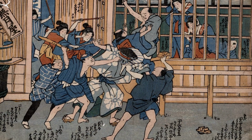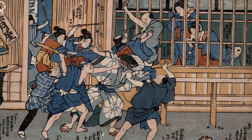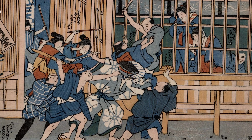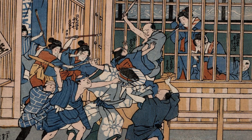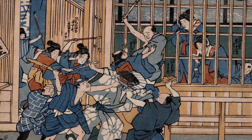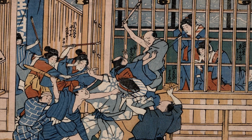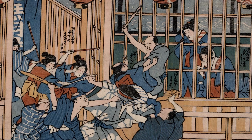Kabuki was a world where rules did not bind. Samurai, farmers and merchants combined. They yearned for a spectacle, vibrant and bold, a story of passion in colours untold. A moment to shatter the sombre and grey, to dance with the demons of yesterday. To find in the drama a fleeting release, Kabuki provided a theatrical feast.